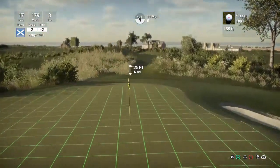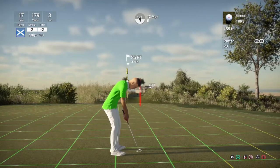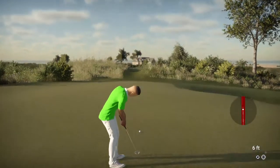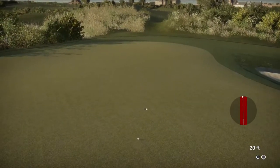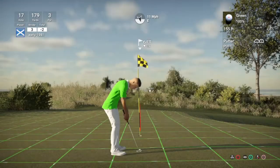25 feet, 6 inches up. So it is a birdie opportunity. Have I hit it enough? No, I haven't. So I've left that about 5 feet short for the par, guys. Alright, a little 6-foot putt here.